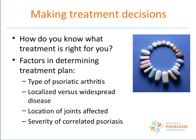Another type is one that affects 1 or 2 large joints or 1 or 2 joints in general. It's called an oligoarthritis, so not many joints, and it may be asymmetric. It may not be that severe, or it could be very severe. Another type is something called arthritis mutilans. That's a very, very aggressive form.